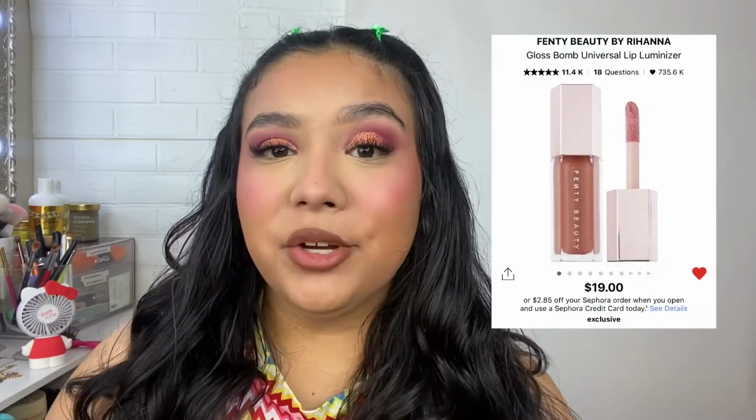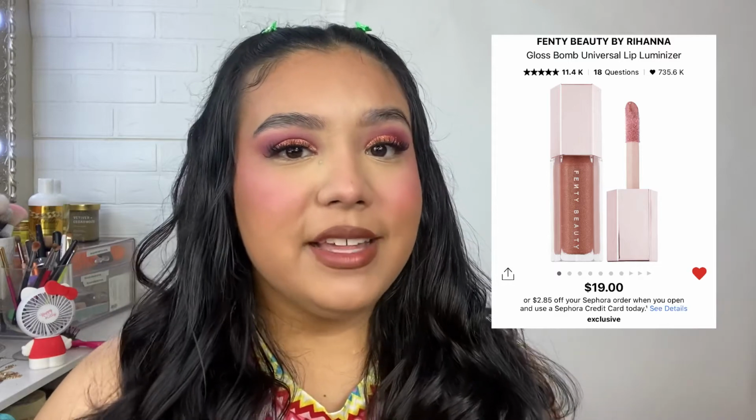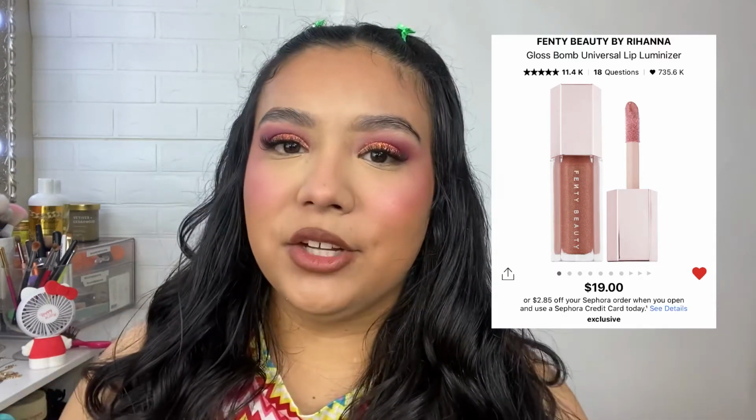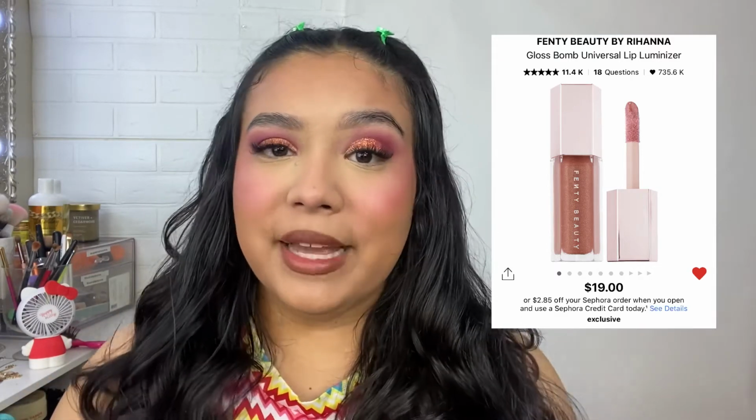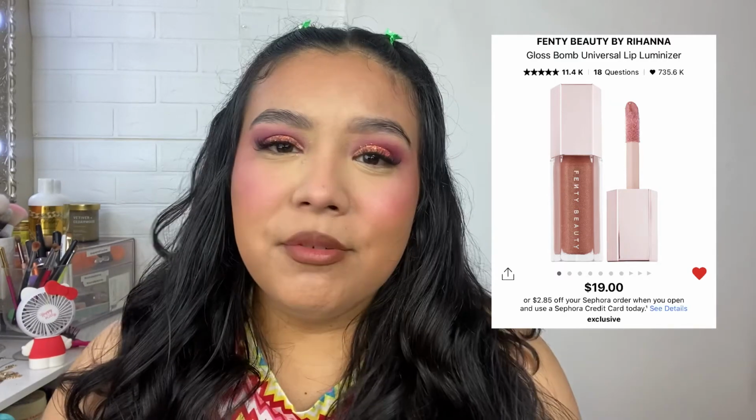But guys, oh my god, I did used to collect MAC like crazy, and I stopped because of how expensive they were. Another cult favorite of mine, one that I repurchased all the freaking time, Fenty Glow Gloss Bomb. So I have 3 of these. I actually have all of the shades, and then I have the 3 Fenty Glows. I use 2 for my kit for my clients, and then I have 1 that's my personal, and I just love the Fenty Glow.